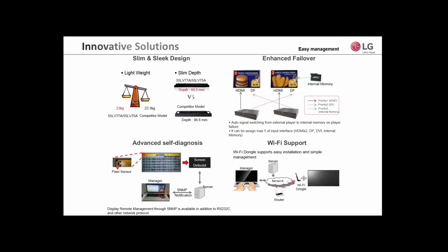Then you see in the next one, we have enhanced failover. This is a solution that's all about a backup plan, and I'll tell you more about this. But what that is, if something goes down, we have a backup solution available. So it would go from HDMI, and if HDMI goes out, then DisplayPort, and that's connected via a media player. So there's always a backup solution. That's what enhanced failover is all about.